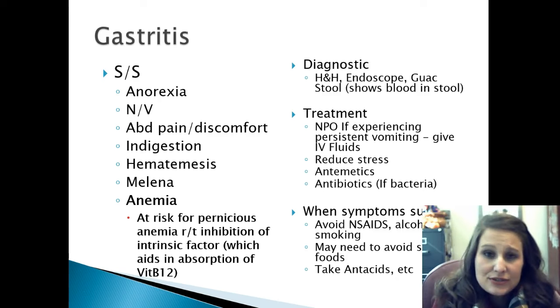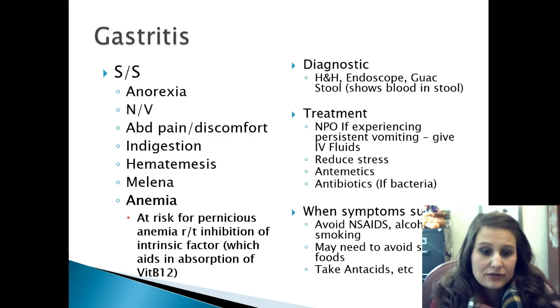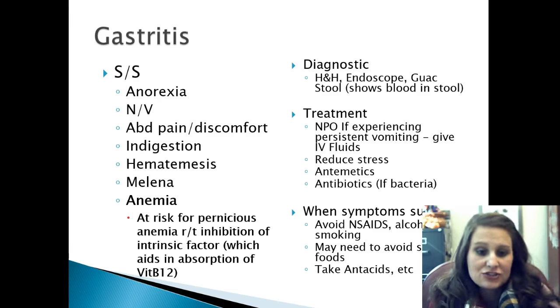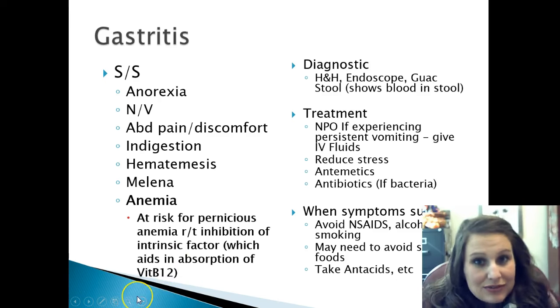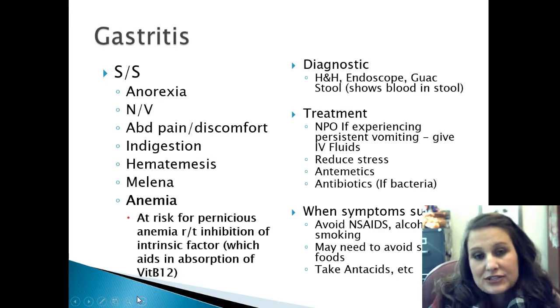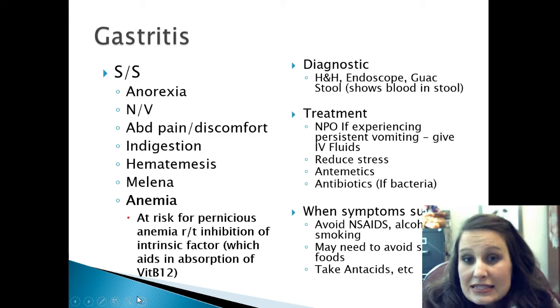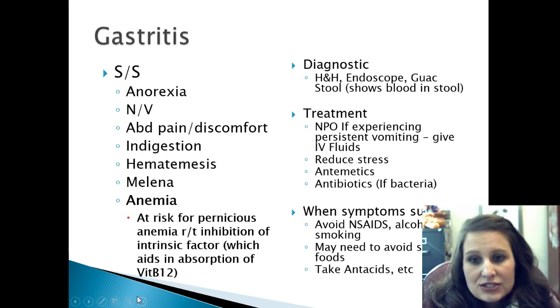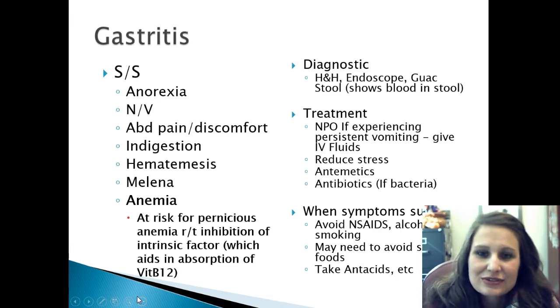Anemia. It does put you at risk for pernicious anemia, and that is related to the inhibition or the blocking of that intrinsic factor. The intrinsic factor is what helps aid in absorption of B12. The B12, of course, helps with production of your red blood cells. So you could actually see anemia with this. Diagnostics: we're going to do an H&H, an endoscopy, and guaiac stool studies to see if there's any blood in the stool.